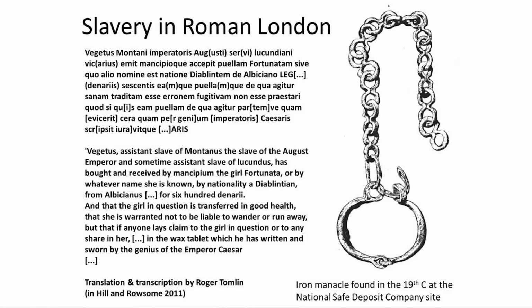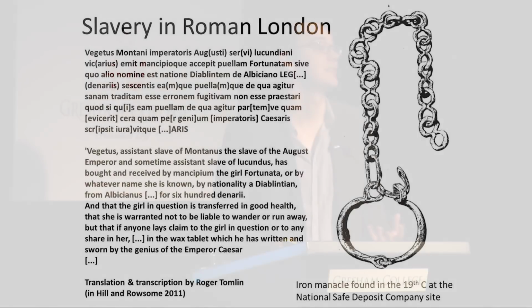These people could not be trusted not to run away, and probably lived under quite appalling conditions, with very, very little opportunity to advance themselves. But interestingly, there's also a suggestion here that that wasn't the case for all people, because if you notice who's buying Fortunata, Fortunata is being bought by a slave. In fact, she's being bought by the slave of a slave. It's a really, really complicated situation in terms of your legal status in Roman London.